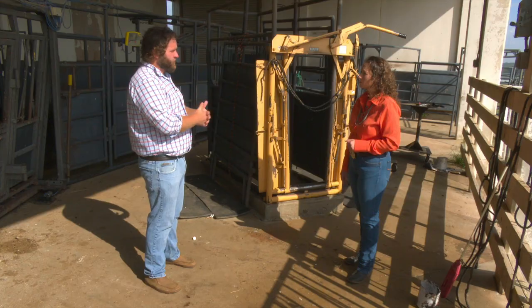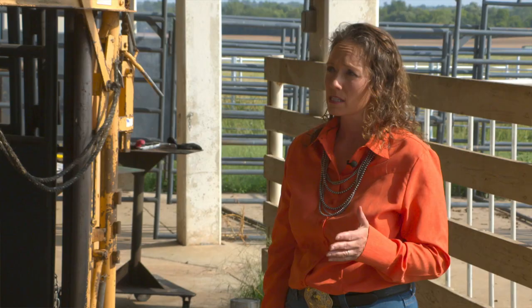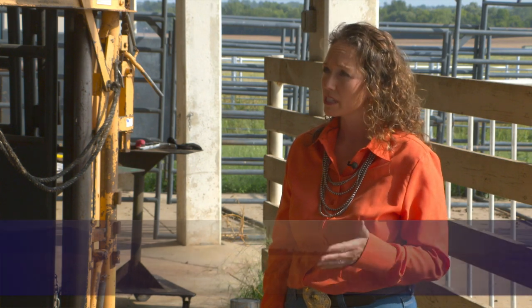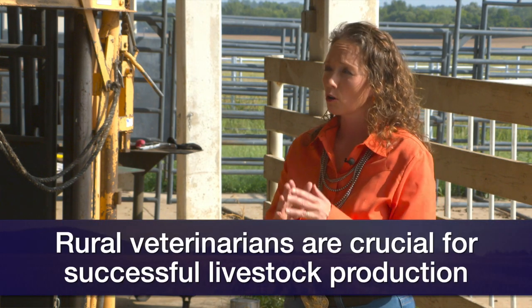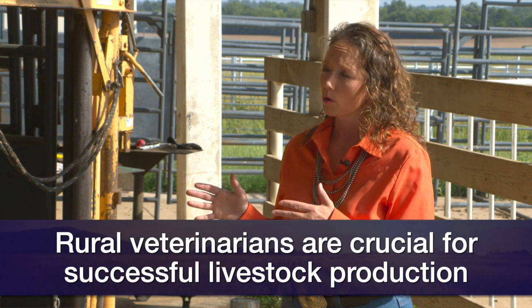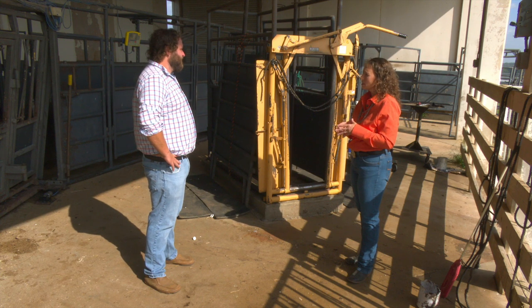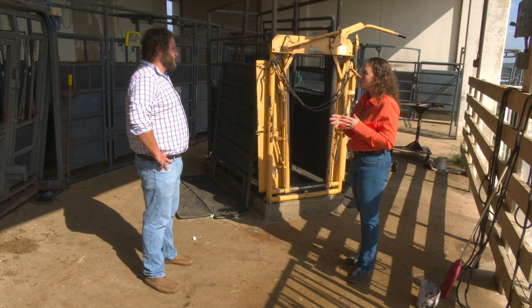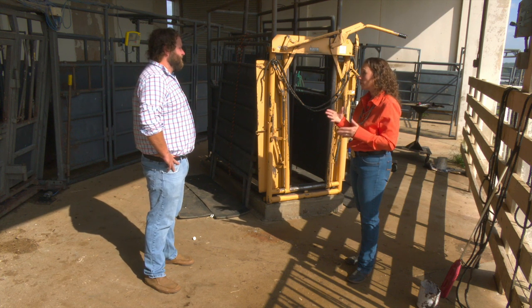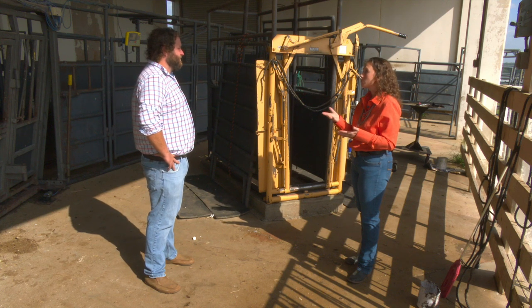Is it specific? Is it just all veterinary practices, or is it more large animal or small animal in that area? Well, we certainly see areas that have service needs in rural areas across the board in veterinary medicine, regardless of whether that's small animal or large animal focused. But the main purpose is to put more tools in the toolkit of current veterinarians in rural areas within Oklahoma, those underserved areas.